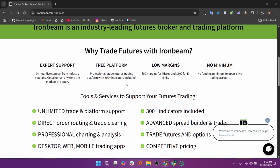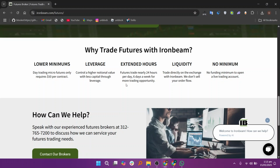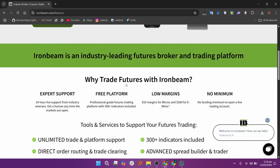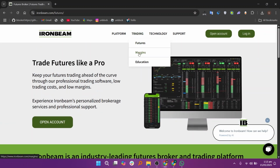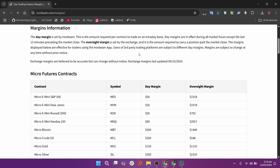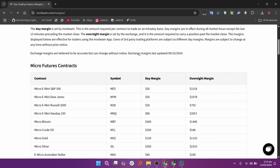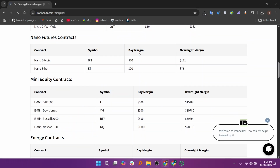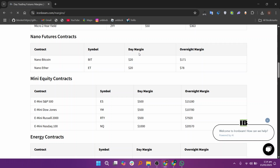Now, let's talk about the mobile experience. In 2025, Ironbeam has significantly improved its mobile trading app. The app includes many of the same features as the desktop version, including real-time quotes, advanced charts, order placement, and account monitoring. This means you can trade futures from anywhere using your phone or tablet. The mobile app is especially useful for active traders who want to keep an eye on the market while on the move. You can also receive alerts and push notifications for price changes, order fills, and margin calls.